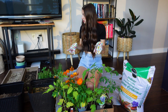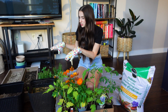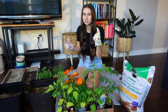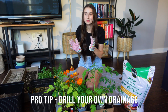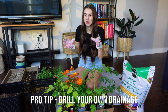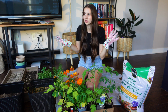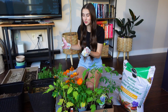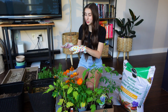But one of the first steps we'll have to do before we put all of these plants into our balcony containers is drill holes into the bottom of the pots so all of the water will drain. This is a big lesson that I literally just learned this past year. Whenever there was a rainstorm that came through, all of this water would get stuck in my pots. And previously, I drilled holes into one of them, but then the other ones didn't have holes, so they would just fill up with water.